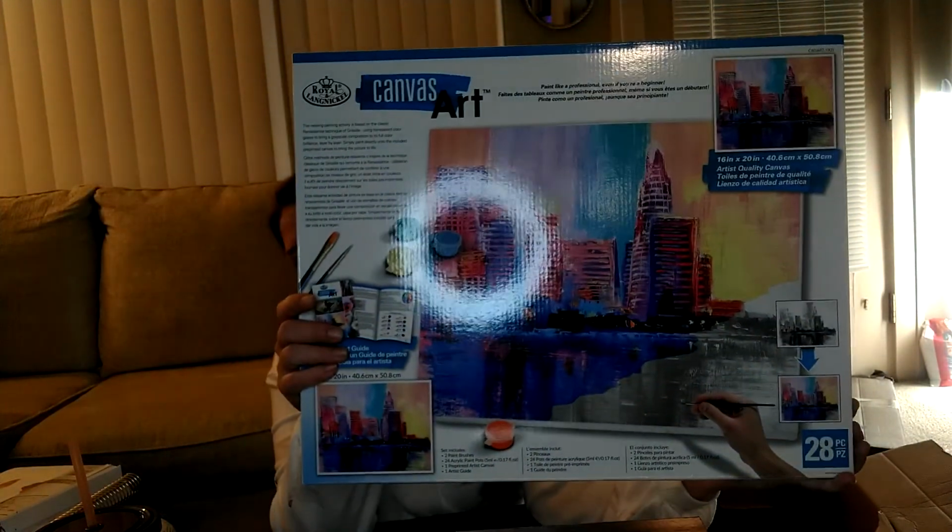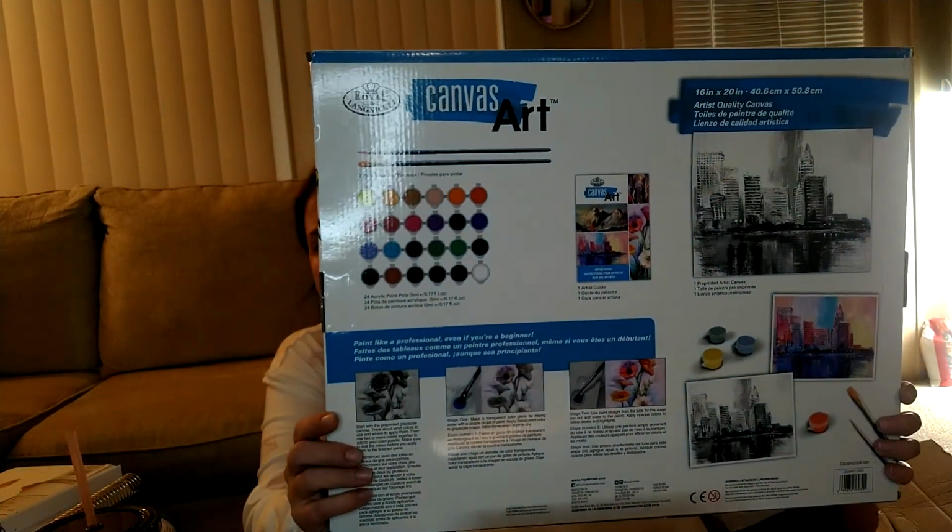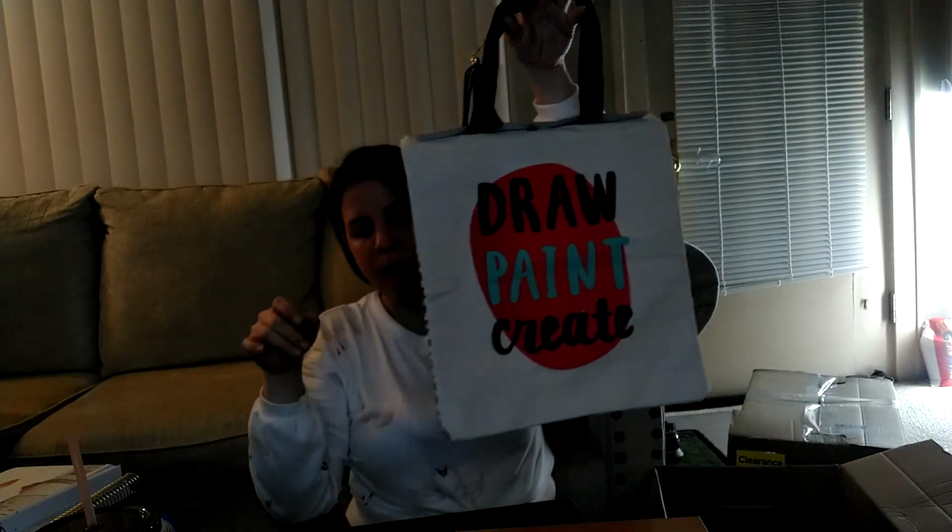So here we go. Another canvas art set. So that's two of those and one with the trees. They do have the paints and paintbrushes that come with it. So those are really great sets, you guys. Draw, paint, create. One of those totes.